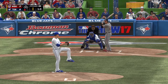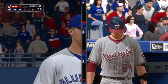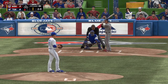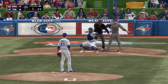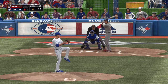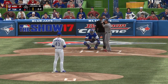The windup and the 1-0 pitch. Fastball stays way up that time for ball 2. Hitter's count. Here's the 2-0 pitch. Good looking sinker on the inside corner. Line to the right side, but foul. 1 out, nobody on.